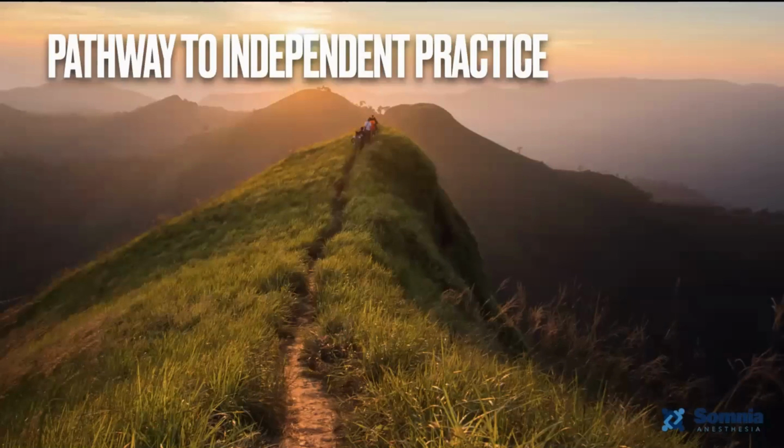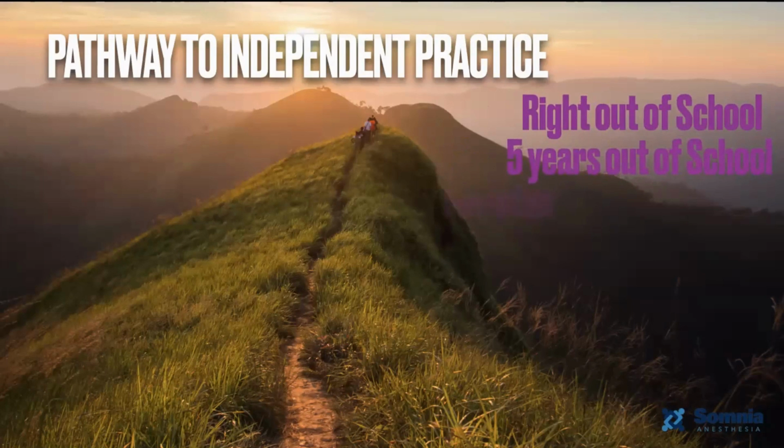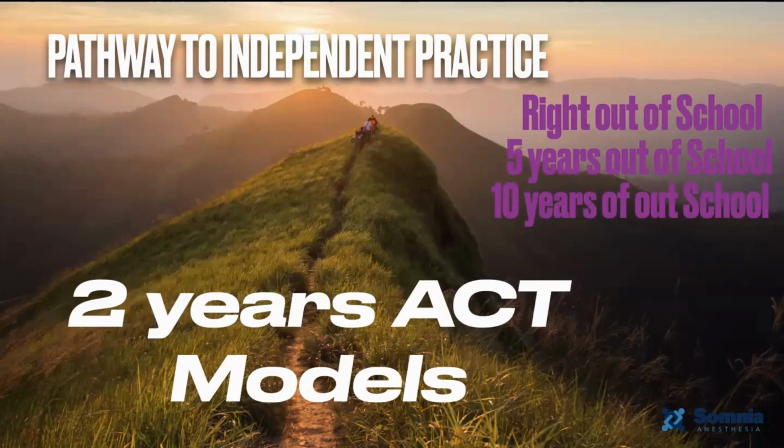The pathway to independent practice, you can also say pathway to practice, period. What is it? For independent practice right out of school, is it 5 years after school, or 10 years? Apart from whatever the right answer is, I went to independent practice 2 years after working in pretty restricted ACT models, and I trained in a state that was pretty restrictive. Every model that I trained at was an ACT, medically directed model. What is the right answer for this? I can tell you from my own experience, which I'll talk about in a minute, it depends on the provider, it depends on the resident. It depends on where they come from, right?